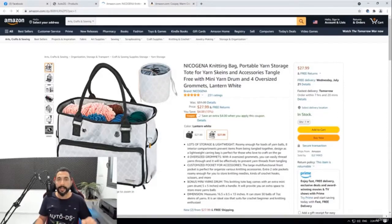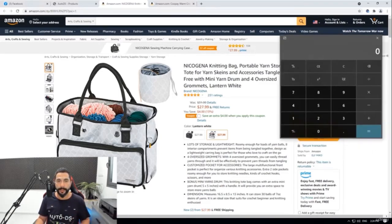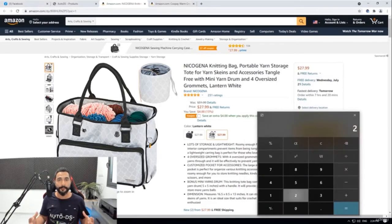Here is a knitting bag, another product that's selling for me on the Facebook Marketplace. So as you can see, I'm buying it for $27.99, and I've also got another $4 coupon from Amazon, and I'm selling it for $34. Subtract the 5% transaction fee, add the $4 extra profit that I'm making from that coupon, and that is how much profit I'm making, about $5 per sale for that bag.